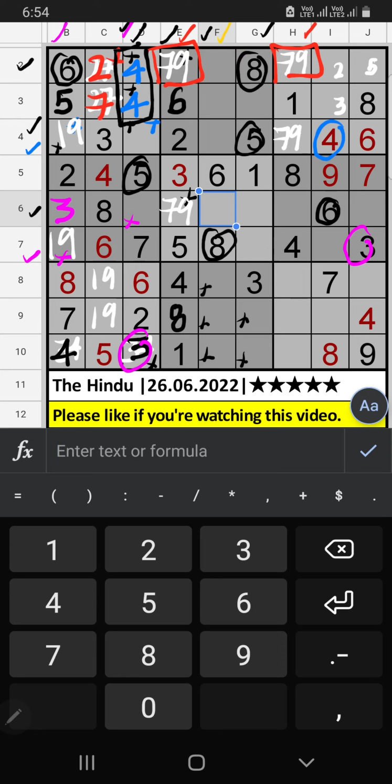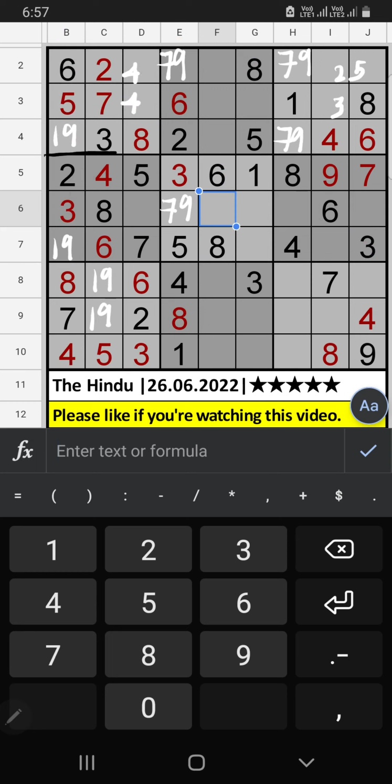Column F, we have 8. So 8 can't come in the cell. Then 8 is confirmed here. 4th grade, 2 numbers are remaining, 1 and 9. It will come in one of the 2 cells. We will confirm later. 2nd row, we have 2. So 2 can't come in these cells. Then 2 is confirmed here.